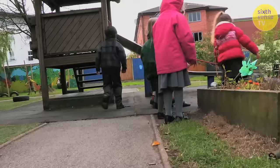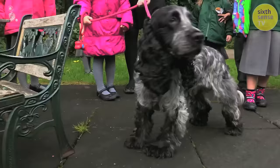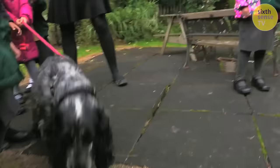She's very inquisitive because she hasn't been here before. So all these smells that she doesn't know, she's just trying to work out where she is and what the smells are. What is it, Cleo? Oh, should we take her into the orchard? She's having a good old sniff, isn't she? Where are we, Cleo?